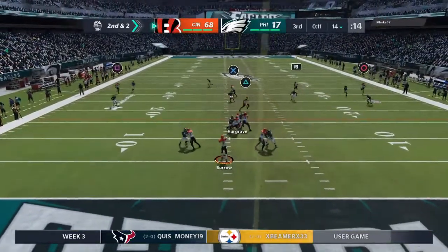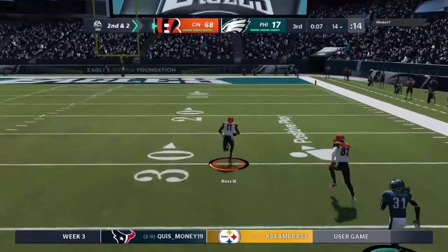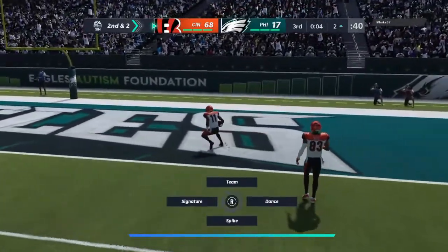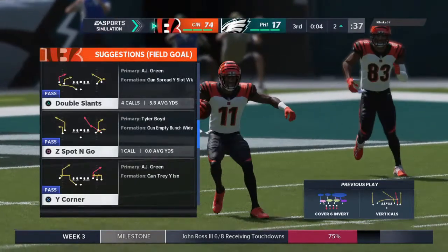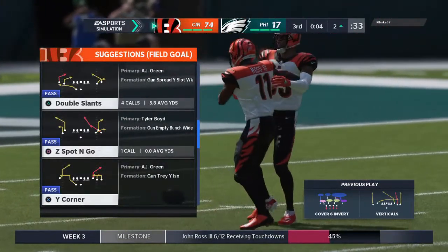Right there. From the shotgun, Joe Burrow going deep. And got his man complete. The 20, 10, and all the way in for a Cincinnati score. To John Ross. John Ross taking it in. And this offense is running away with this one.